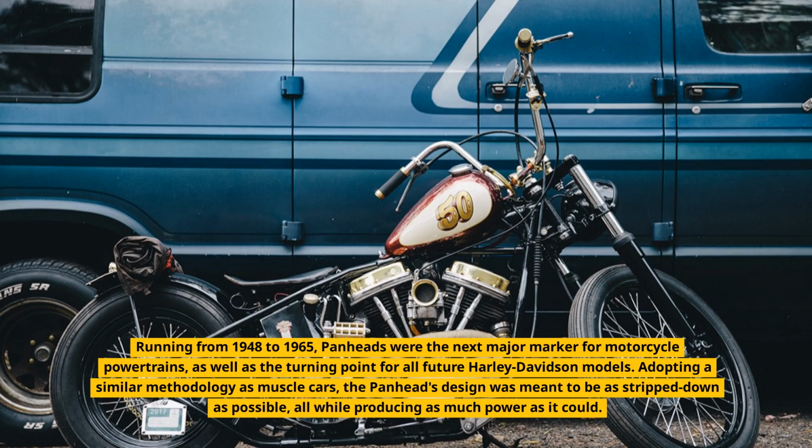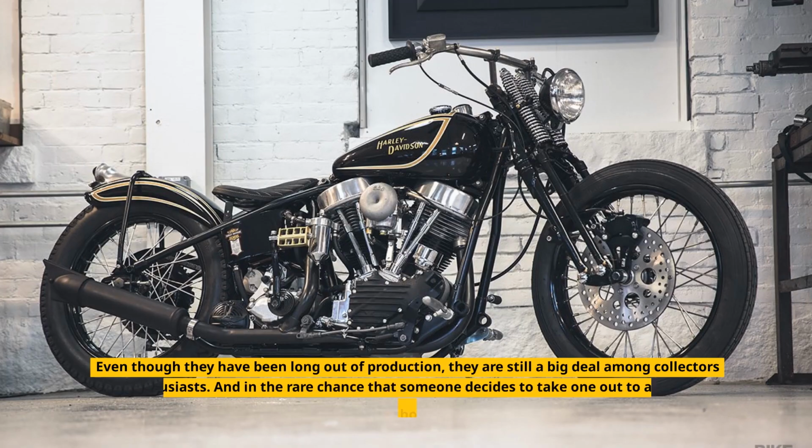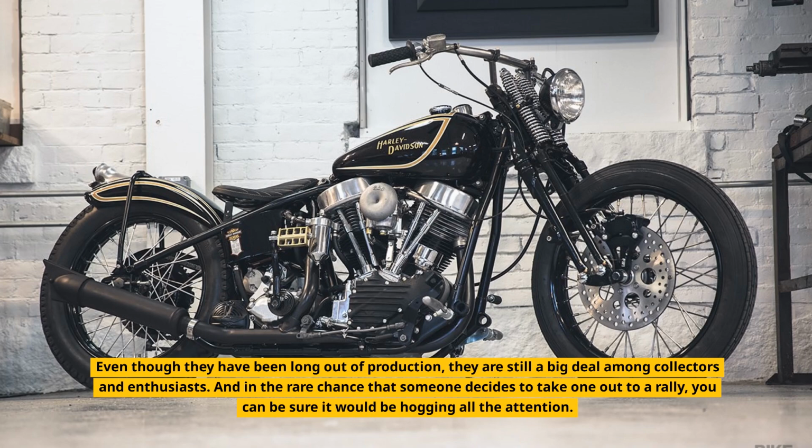Adopting a similar methodology as muscle cars, the Panhead's design was meant to be as stripped down as possible, all while producing as much power as it could. Even though they have been long out of production, they are still a big deal among collectors and enthusiasts. And in the rare chance that someone decides to take one out to a rally, you can be sure it would be hogging all the attention.